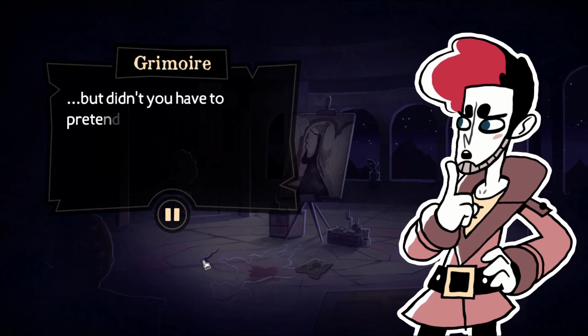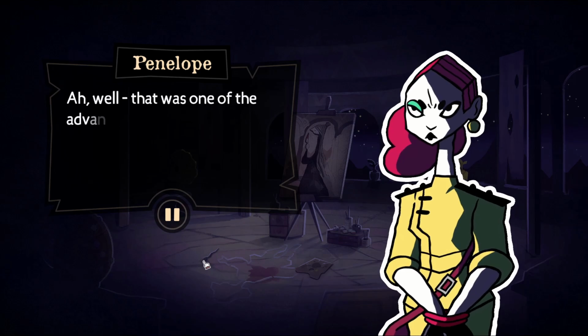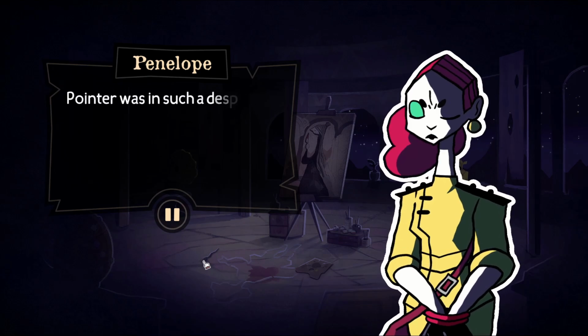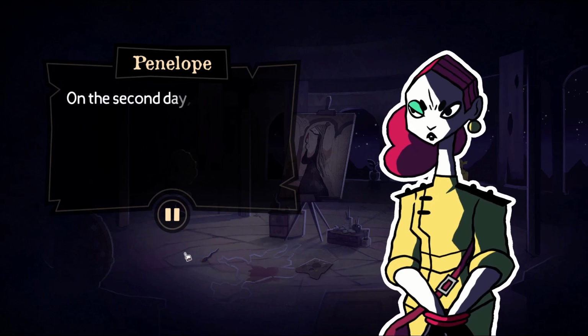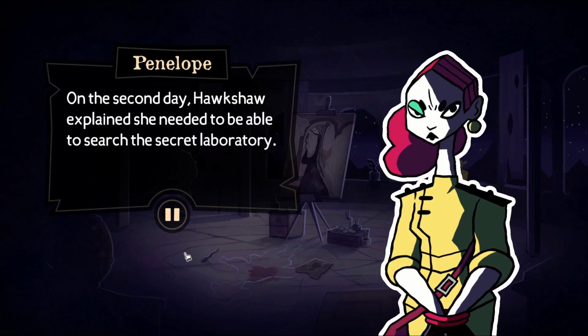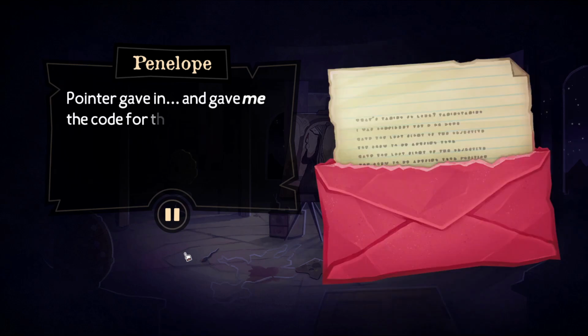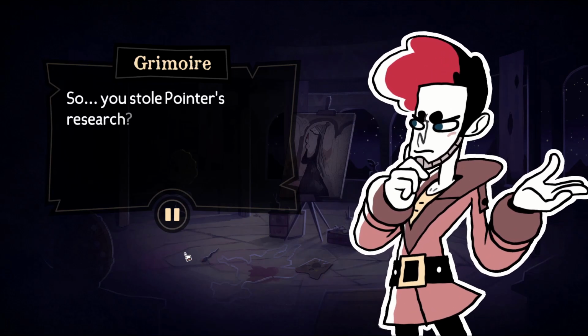But didn't you have to pretend to be working for Professor Pointer? Well, that was one of the advantages. Pointer was in such a desperate state, he was finally willing to share some of his secrets. On the second day, Hawkshaw explained she needed to be able to search the secret laboratory. Pointer gave in and gave me the code for the harp statue. Reluctantly, but still. So, you stole Pointer's research?